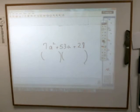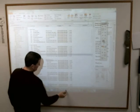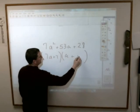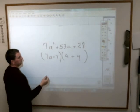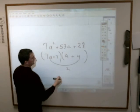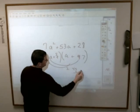All right, so we end up with Nathaniel telling us he got what? 7a plus 7 and a plus 4. Well, let me see if this works. No, I don't think it will. No, it's 35, because here you get 28 and here you get 7, now it gives you 35. So I'm guessing the 7 goes over here, the 4 goes there. So it's 49 plus 4.